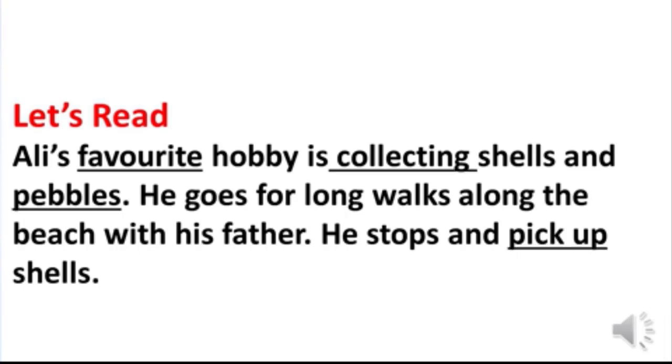Let's read. Ali's favorite hobby is collecting shells and pebbles. He goes for long walks along the beach with his father. He stops and picks up shells.